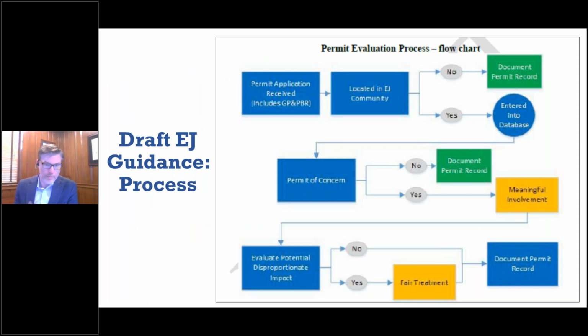So just want to show, this is a flow chart that's drawn directly from the draft guidance. It just gives you a sense of how DEQ would go about implementing the guidance, and again, for permitting processes for those permits of concern. So when a permit application is received, they would first screen for whether or not it's in an EJ community. If it is, they would document it, enter it in a database.